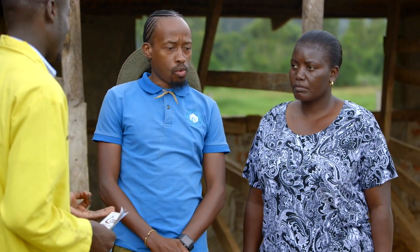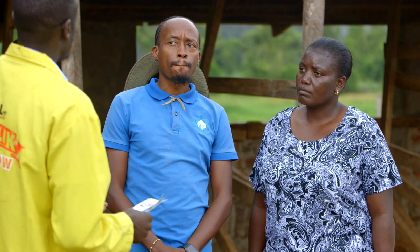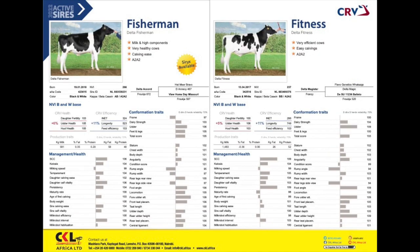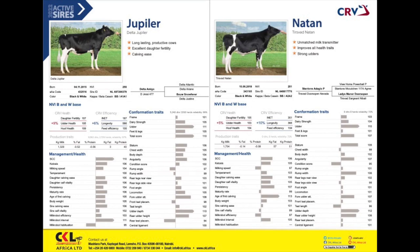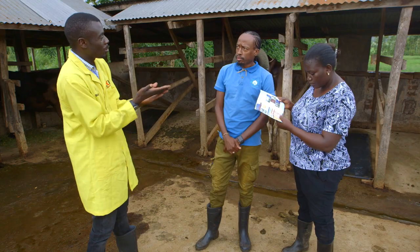So there is what we call a bull catalog. For example, Madame Naomi has a cow that is very prone to mastitis. A bull catalog has information in terms of different characteristics. You'll see a cow that has good somatic cell count, you'll get a cow that has good body weight. So when you look at it, it shows you all those characteristics.